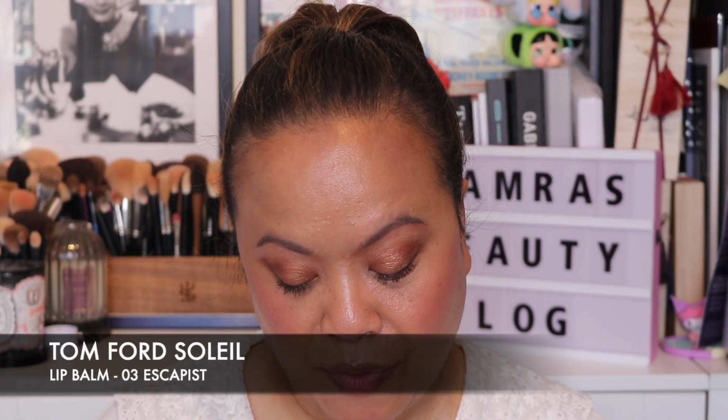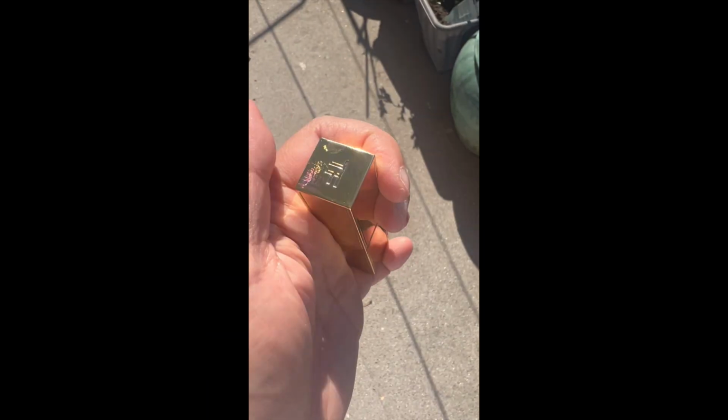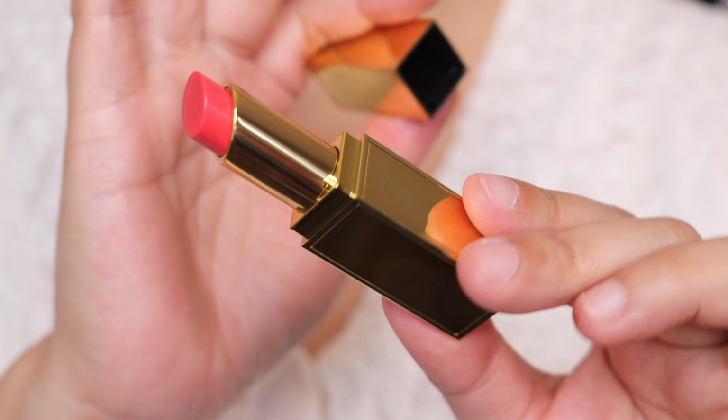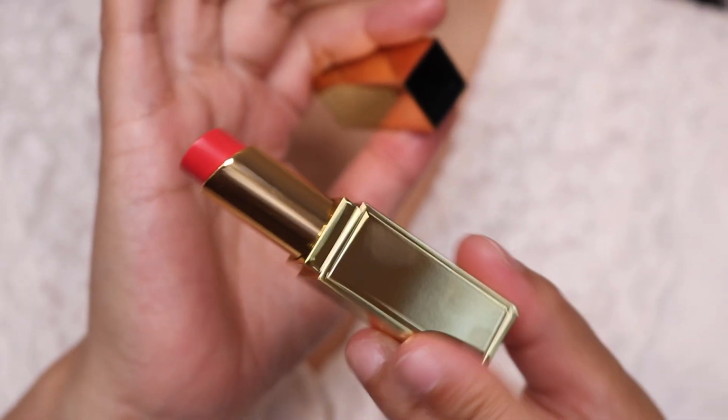Two of the shades. We're going to start off with the lip balm, and it's the shade Escapist, and it's 03. I really love the packaging. It's all gold and it's very slimline, and it's really kind of luxurious. It's very Tom Ford. And very Soleil. So you put it open like so, and then this is the shade, and I'll show you this up close and I'll do a swatch for you. So this is what it looks like, and it's so pretty. It's the first shade that I tried from all of the colours that I was like, I really like this.